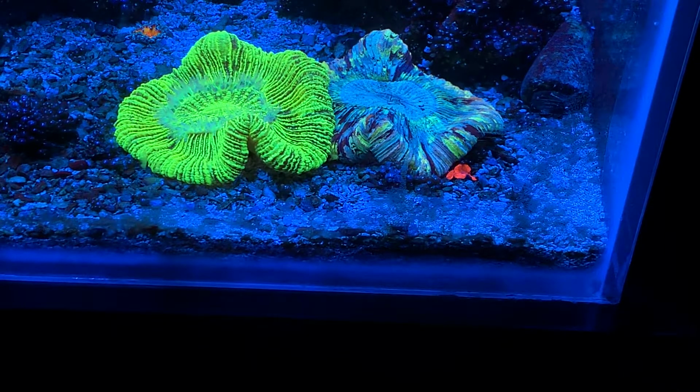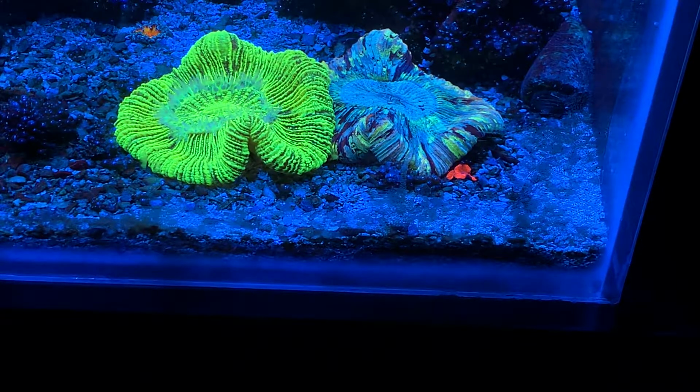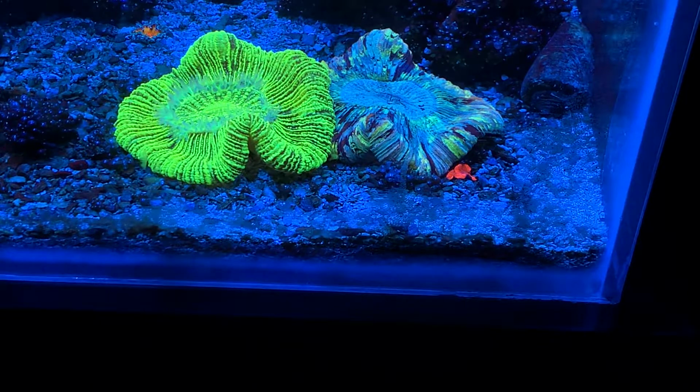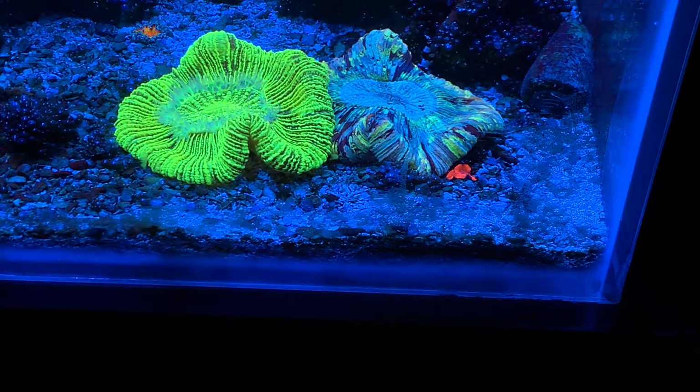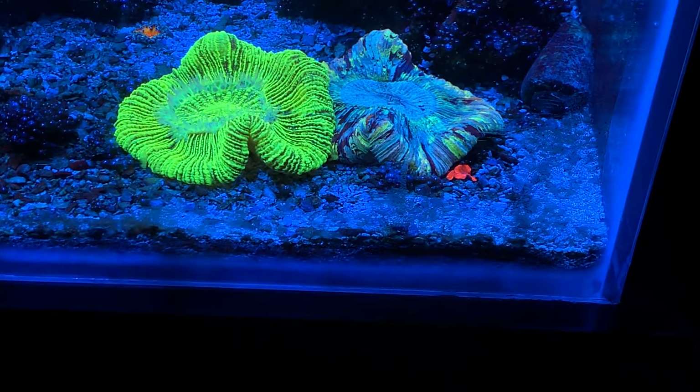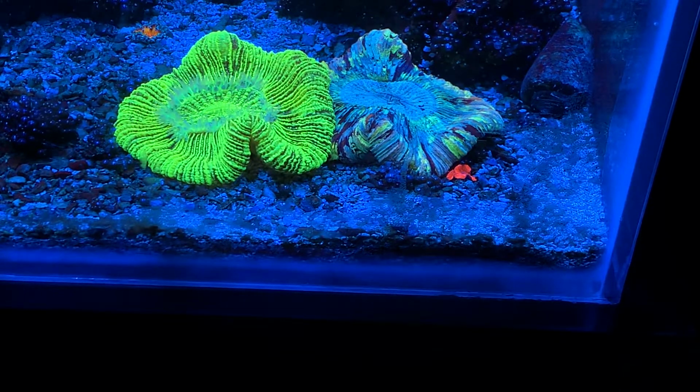Shrimps will host them. If you actually look at the back side of the multicolored one, you can actually see there's a sexy shrimp kind of posted up on the very edge of it. They will get right in the center. They will hang out on these corals.